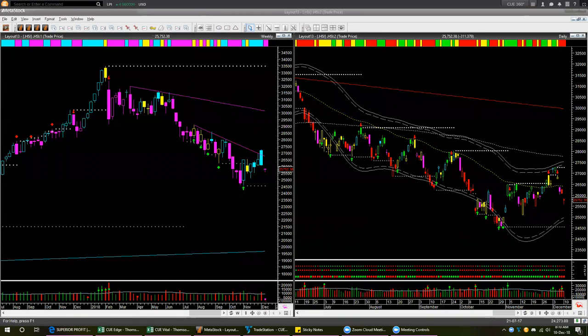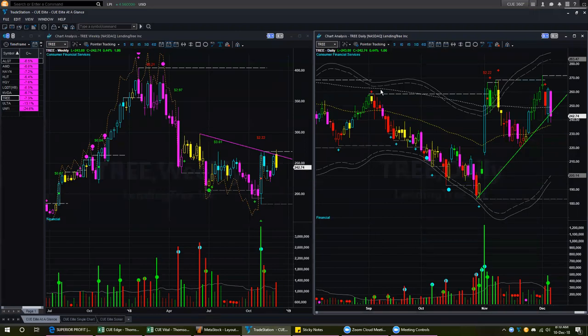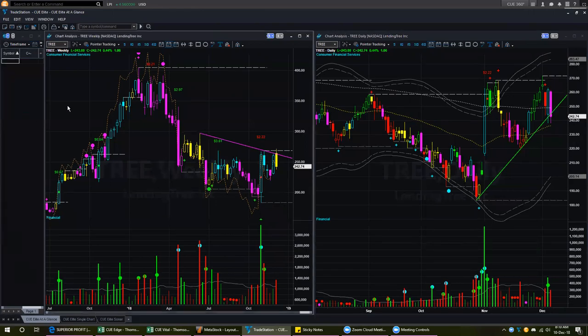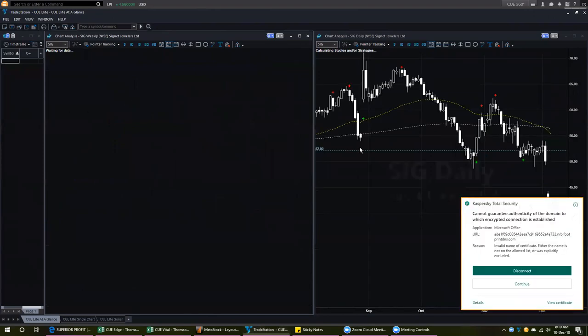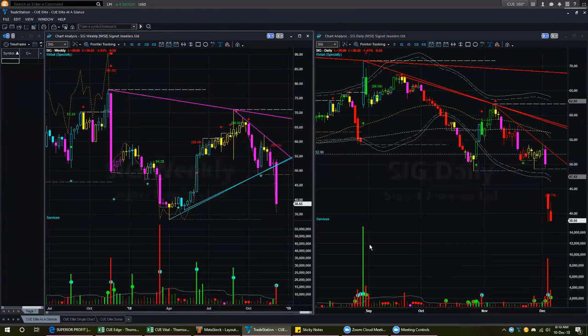Let's now look at this stock SIG and understand why we would be taking the short on certain magenta candles and not on some other magenta candles. And let me use TradeStation for that. Q Elite on TradeStation. This is SIG.